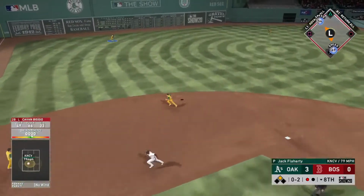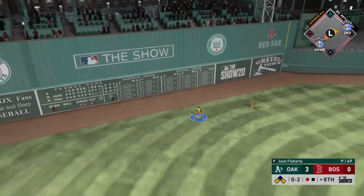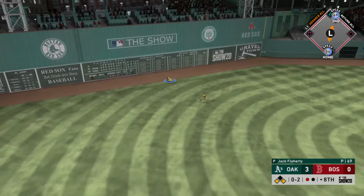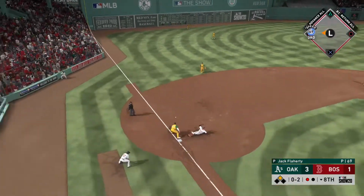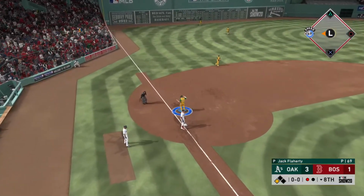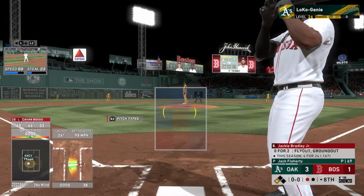A swing and a drive sent out toward the gap. Back goes Ozuna. And just short of a home run, this ball's off the wall. And the run will score from second as it's back to just a 2-run ball game now. And he is in there with an RBI triple. Now batting.